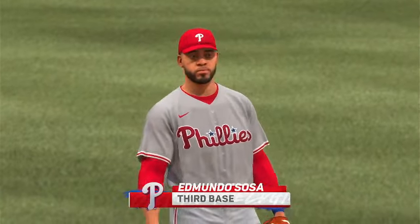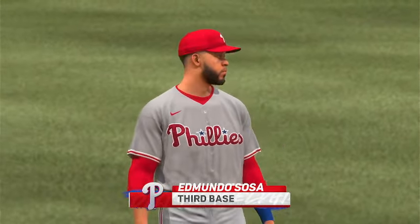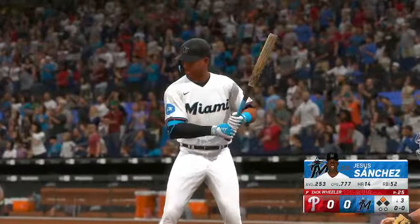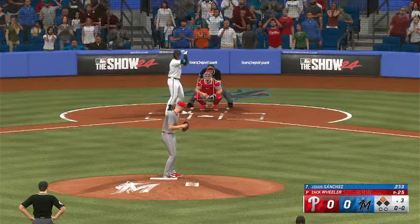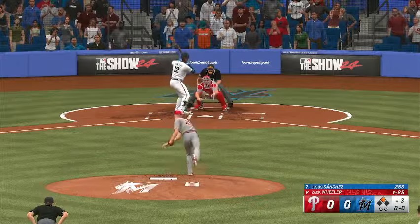Now into the ball game on defense, Edmundo Sosa, he's the new third baseman. And now Jesus Sanchez, the right fielder. And the right-hander back to work.